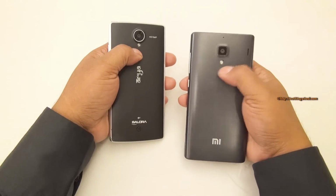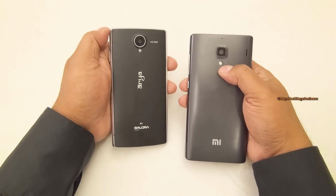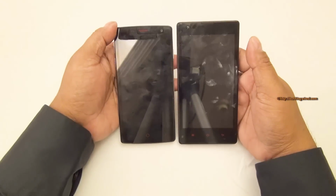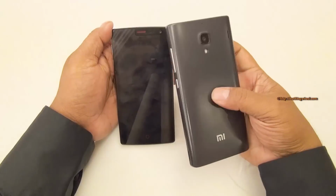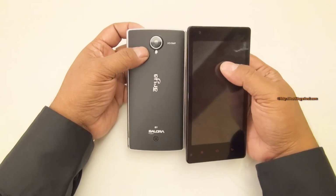Camera, I would say this one theoretically should perform better, but we'll have to see how this camera performs in our lab when this device comes for a full review. But apart from that, both devices look pretty good. It's a matter of your subjective choice. Redmi 1S has already proved itself, so that's something to keep in mind. Thank you.